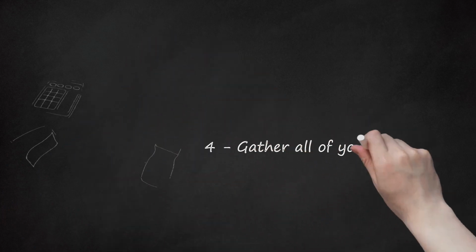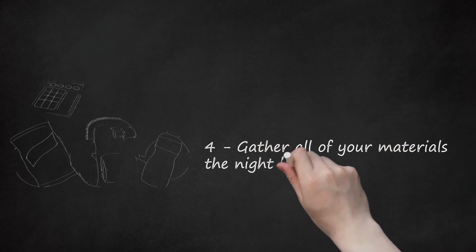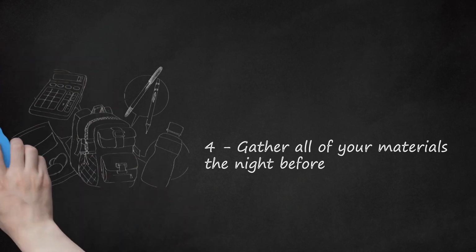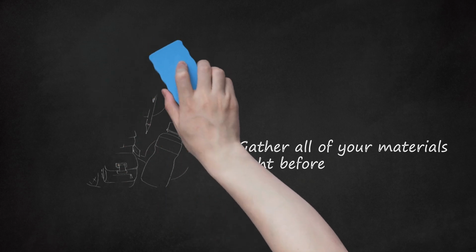4. Gather all of your materials the night before. For the test itself, you will need pens and pencils. Have at least one backup of both. Also, pack a water bottle and some snacks for the breaks in the middle in case you get hungry. Having everything ready to go and by the door will make your morning more relaxed and less of a scramble.